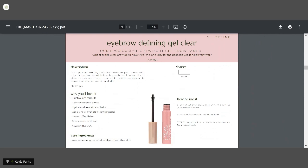It is clear. It's not going to get crispy or flaky. It has aloe in it, so it's nice and hydrating. You're not going to get a flaky residue or anything like that, but it is going to hold your brow hairs in place.